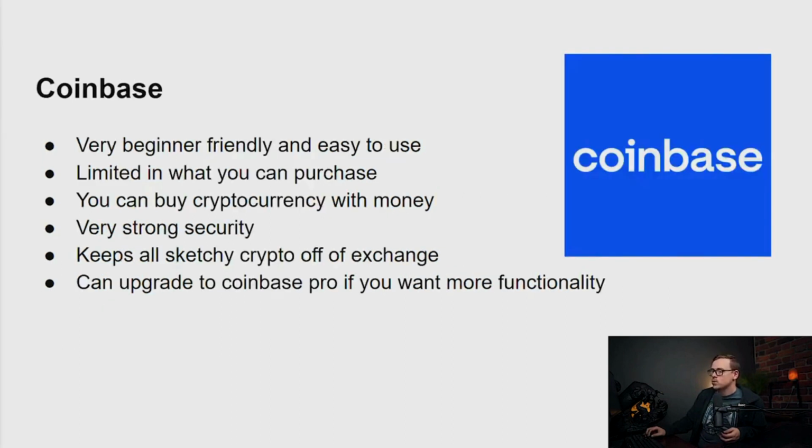So Coinbase, this is one of the ones we're going to be using later on in the video. Incredibly beginner friendly and easy to use. You are somewhat limited in what you can purchase. I believe there's less than 100 cryptocurrencies that you can buy. You can exchange your money for cryptocurrency, so you can use fiat money and buy cryptocurrency with it, whereas on some of the exchanges you can't. You have to use cryptocurrency. They do have very strong security. They're also very picky about which cryptos they allow on their exchange. And you can upgrade to Coinbase Pro if you want more functionality.